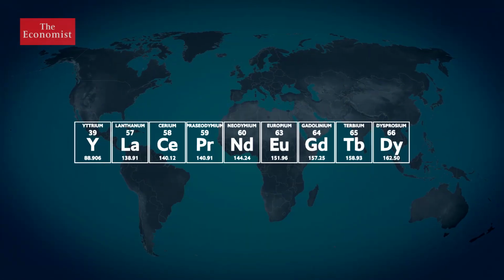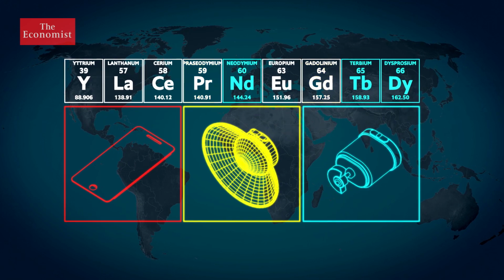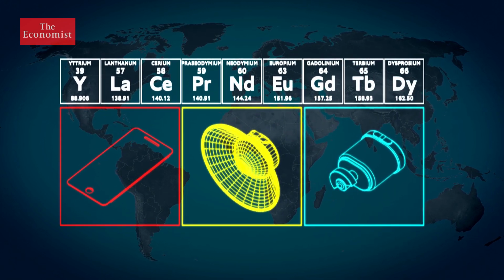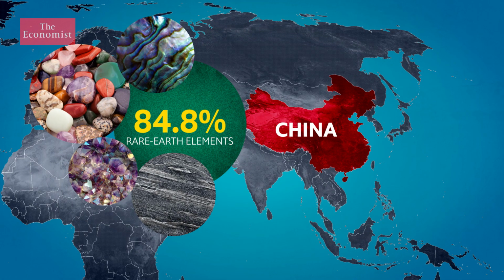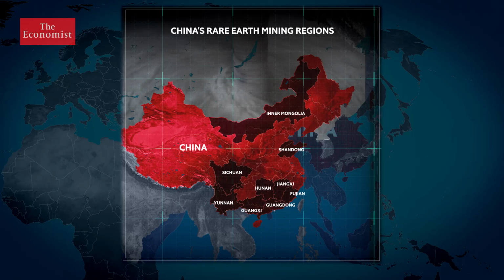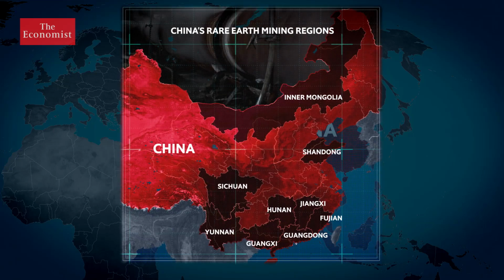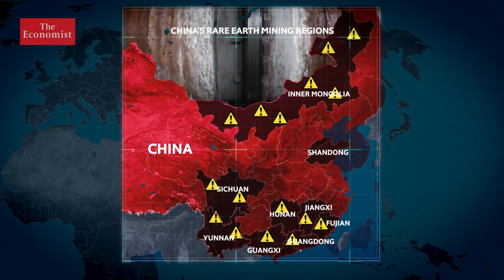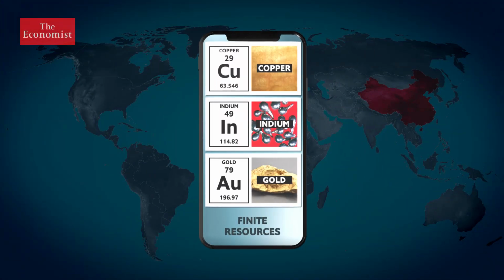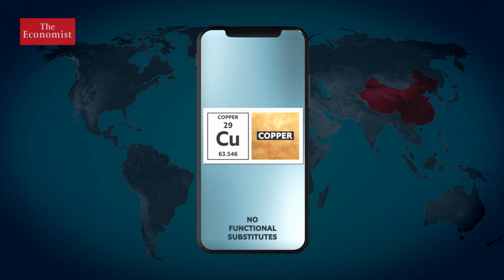Many so-called rare earth elements are also used in smartphones, in the screen, the speaker, and the motor that makes your phone vibrate. About 85% of rare earth elements are produced in China. Despite their name, rare earth elements are not particularly rare, but they are hard to extract without producing toxic and radioactive byproducts. Many of the elements used in smartphones are finite resources and have no functional substitutes.